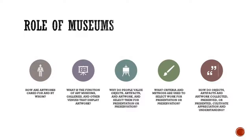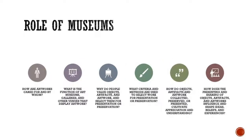And then we have to think about how objects, artifacts, and artwork that is collected and preserved or presented cultivate appreciation and understanding. How do those things in the museum actually help educate us, help expand our knowledge of culture, of society, of the past, of our future? What role does a museum play in how we think about our own worlds? And last but certainly not least, how does the presenting and sharing of objects, artifacts, and artwork influence and shape ideas, our beliefs, and our experiences? Do museums help us relate to other people? Do museums help us think deeper about our own cultural beliefs and our own artistic expression?